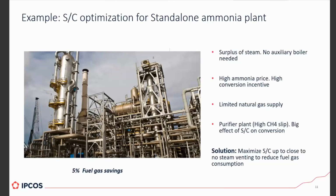Because in this particular scenario, increasing the steam to carbon ratio was actually, as is the case typically, reducing your methane slip. And if your steam to carbon ratio increases and reduces your methane slip, then you need to fire your reformer less to keep the same level of conversion. So just to keep the same level of conversion, you already need to fire less, just because the steam to carbon is increased. You have more conversion basically.